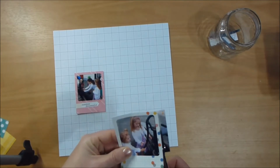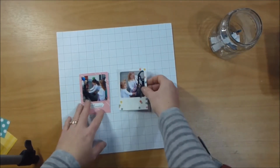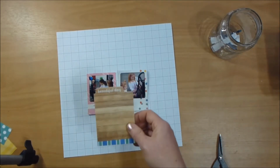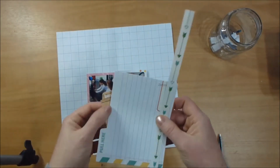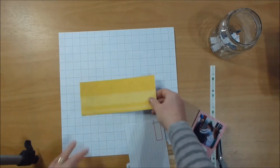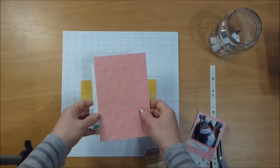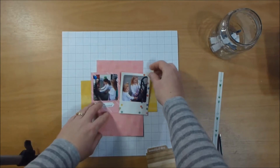Anyway, these frames are from the Saltwater collection, which I think was last year's summer collection, and the background one is either from Day to Day or the Everyday Moments. The Day to Day and Everyday Moments in my mind are very similar. They're all very usable, kind of universal, like they say, day to day, everyday moments. They're things you can use for anything.